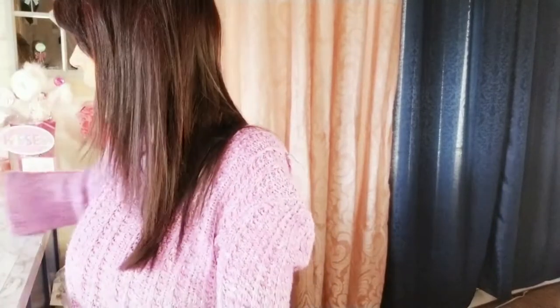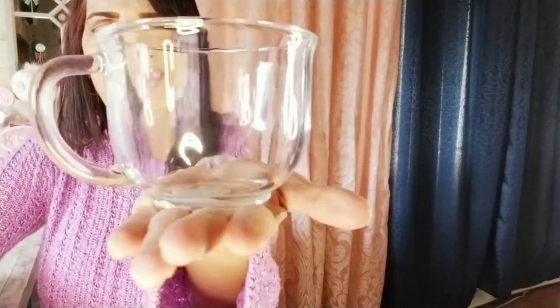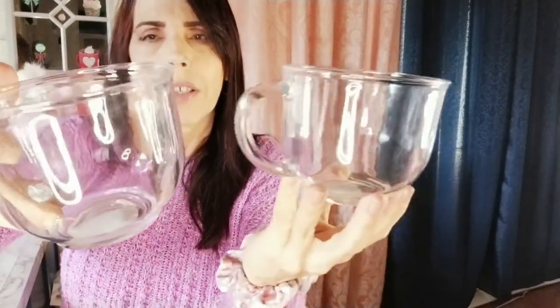Okay, the other items that I picked up are these beautiful coffee mugs. I've been wanting some clear glass coffee mugs for a while, and they're rather big, which is perfect. It's kind of cool to be drinking your coffee in these. And I think if you're doing any type of coffee drinks and you're trying to look fancy, this is it.